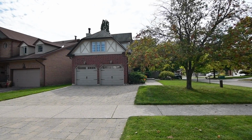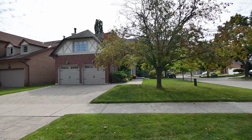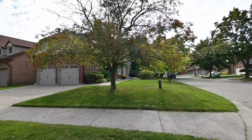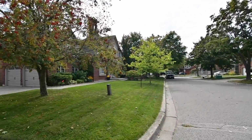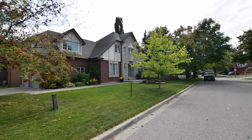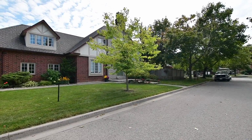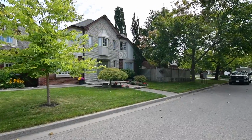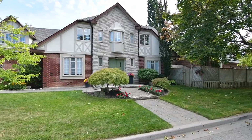Situated within Pickering's sought-after Forestbrook community and a showcase of stunning curb appeal and pride of ownership, welcome to 1537 Eagleview Drive. Nestled on a corner lot and meticulously maintained inside and out, this John Boddy Bridlewood model features a brick, stone and stucco exterior, a two-car garage, interlocking driveway and front walkways, mature trees and landscaped gardens, as well as a fully fenced yard with a visually appealing garden shed.